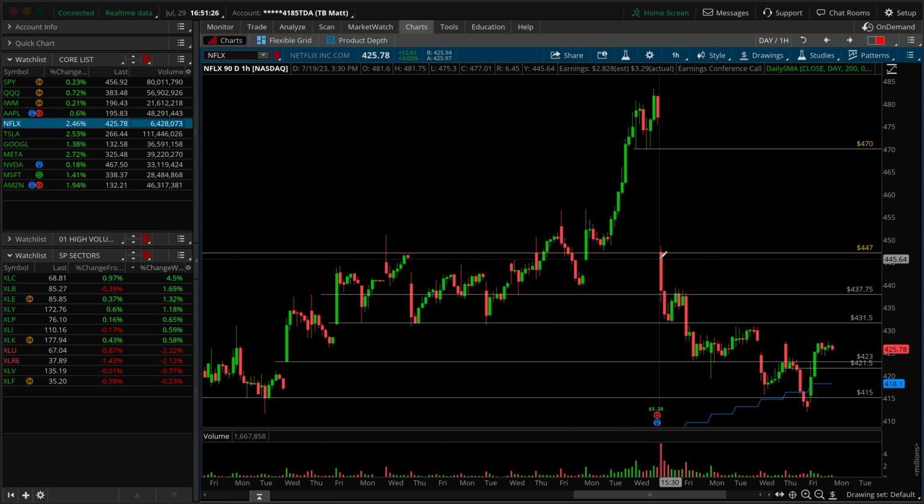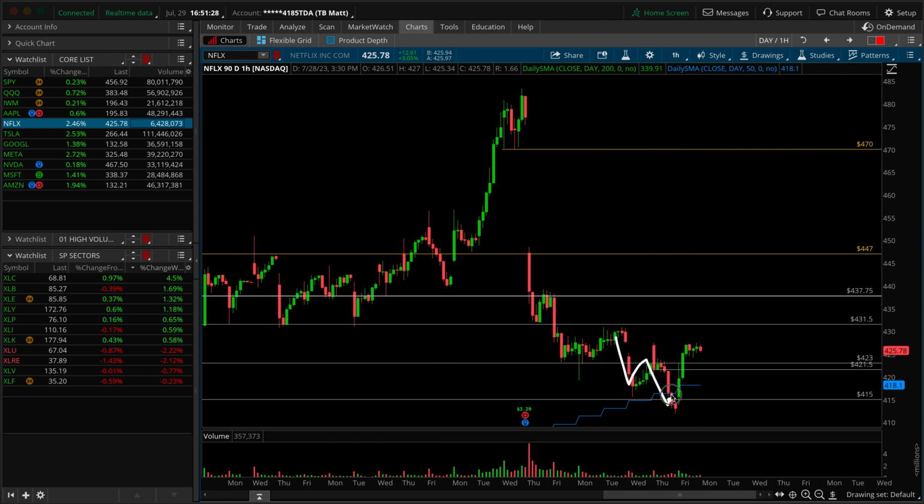What's going on with Netflix? If this is going to turn into an inverted head and shoulders, that's fine. Let it pull back, let it prove it to you with higher lows over 421.50. After that, higher high breakouts are likely going to have to be over the 431.50 to get a little bit more impressive in my eyes. Anything that's really underneath that, it's really just consolidating in this range, right?